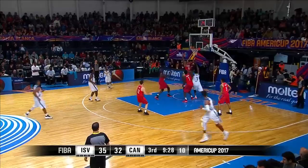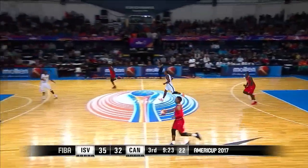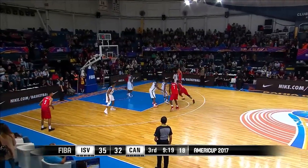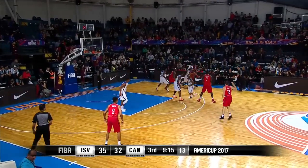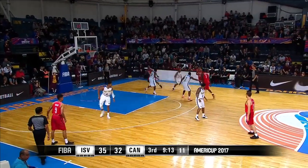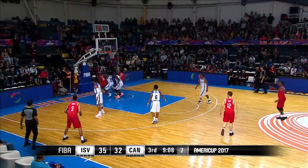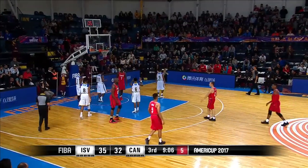Gray with the ball. The 2 points are outside. Nicholson with the rebound. And Rother Mays with the ball. The offensive for Canada. Good patience, moving around. Rother Mays inside for Anthony. Trying to get the shot, but it's the foul. Finally, 2 free throws for Joel Anthony.